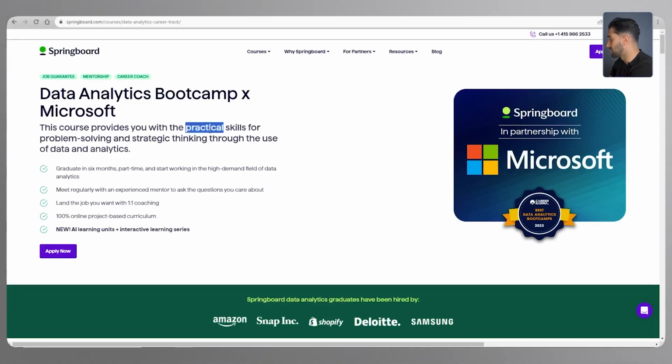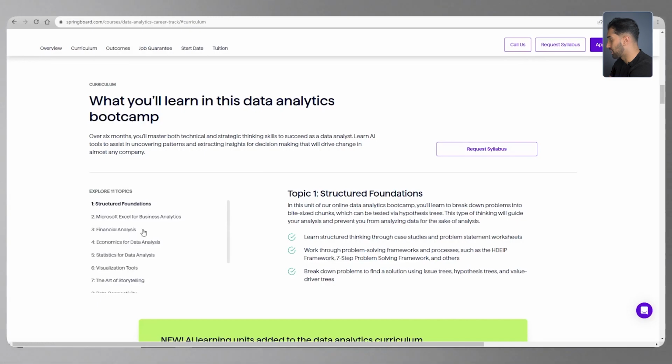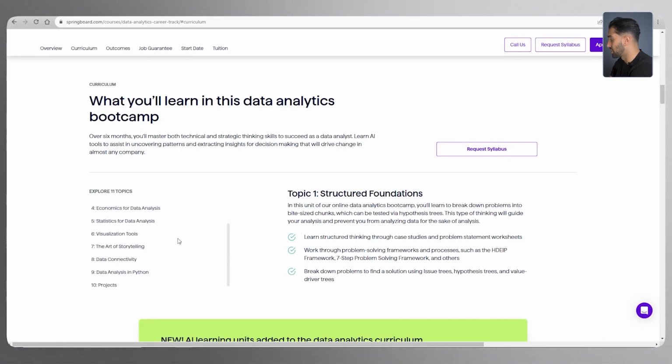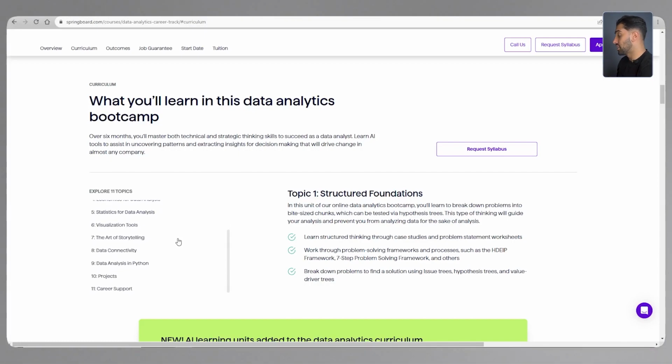Focus on practical skills, problem solving. If we scroll down, you can see a little bit more about the curriculum. Excel, financial analysis, economics for data analysis, statistics, tools, storytelling. So, Python projects, it looks like it's quite thorough, and there's a lot of different topics here.